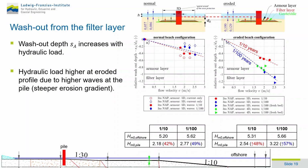And when we look at the waves, we can see that for the eroded profile, we have comparably higher waves at the pile for almost the same offshore wave conditions, and this is due to the fact that we have less energy dissipation if we have larger water depths close to the pile, and even more wave energy can travel towards the pile.